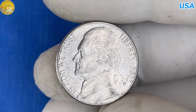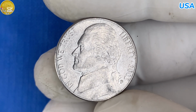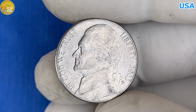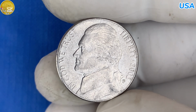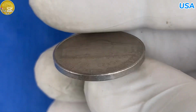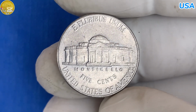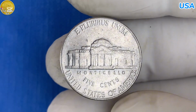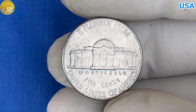You might think that a 5-cent coin, even if it's in good condition, isn't worth much more than its face value. But when you factor in things like minting errors, unique features, or just the rarity of the coin, it's easy to see how the value can skyrocket. If you happen to have a 2003 Jefferson Nickel in exceptional condition or with a rare minting error, you could be holding on to something worth a lot more than just a few cents.